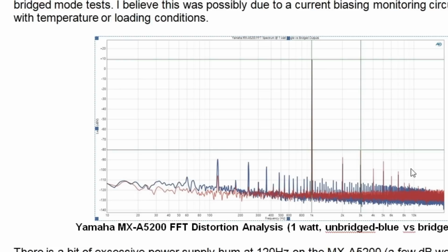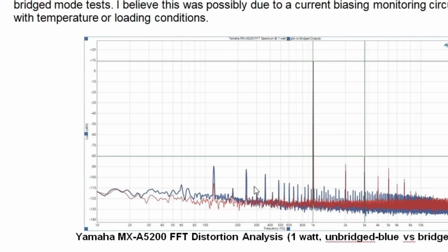Now, the distortion profile actually cleans up in an FFT when you do bridge mode. It gets rid of some of the harmonics between the second and third, these little residual harmonics. But the odd order harmonics went up about 10 dB, while the even order went down a good 5 or 10 dB.